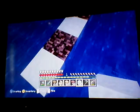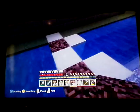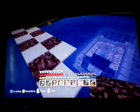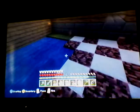There, and then now we do that, and then that, and then that. The reason why I'm using this is because I don't have anything to build it out of except netherrack. I mean, netherrack looks cool.